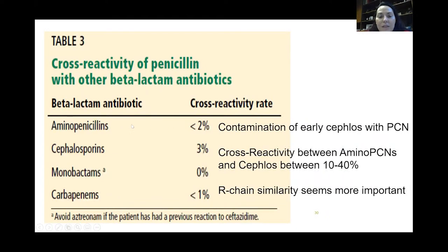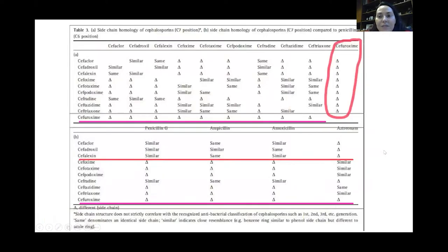What are the rates? Well, the highest rate is between the immunopenicillins. With cephalosporins, it's thought that there was a lot of crossover between penicillin and cephalosporin reactivity because early cephalosporins actually were contaminated in their manufacturing process with penicillin itself. So it's thought that that high rate of crossover seen initially was due to that contamination with penicillin. Now, with the aminopenicillins and cephalosporins, there's actually a higher degree of crossover, and that has to do with the similarity of the R chains, or those side chains. And then you see little to no crossover with the monobactams and the carbapenems. So it really seems like the R chain is very important.